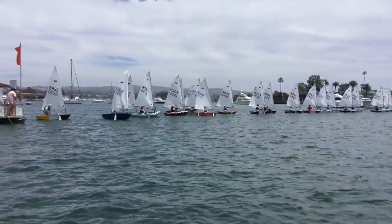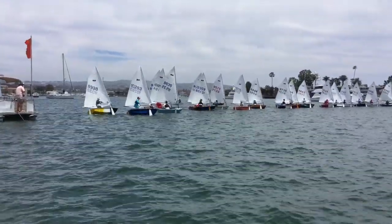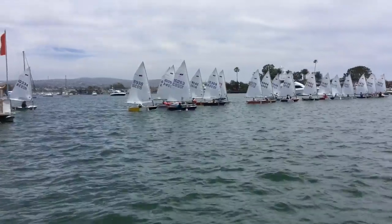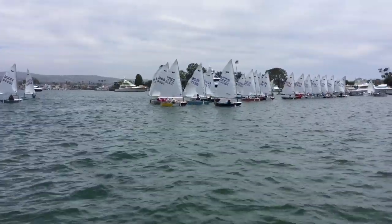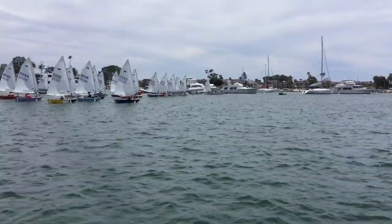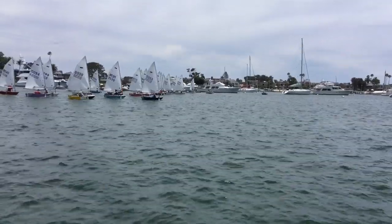10094 is Preston. So Tommy in 9046 doing his first A Fleet regatta. And 9299 Max doing his first A Fleet regatta. Now all the good sailors are at that end. Pete Bush, Carter Vachon was over early. A couple of boats got away with being over early.